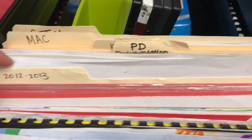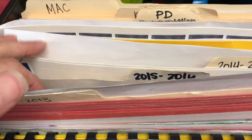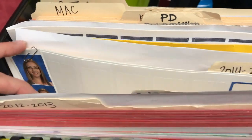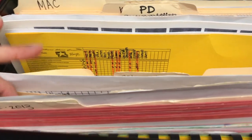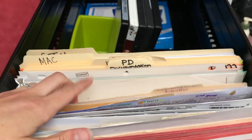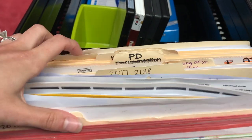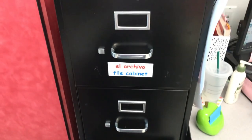So this is where I have a folder for each grade level, each year that I've taught. And then I keep important things in there. Ooh, look, there's me. Like just grades or whatever. This is this year's stuff. Beginning of year, I keep a folder for all my PD documentation. And just anything that I find important, I put in there.